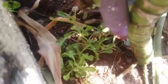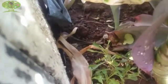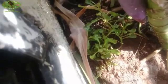And my purple heart has grown a lot. You can see the length of my purple heart plant. And this little plant has also grown a lot. Well, it was kind of dried out halfway, then it came back to life, and now this is how it is. My dragon fruit cacti are the same, they're not growing for some reason. My croton has grown a lot, as you can see. It's looking beautiful.